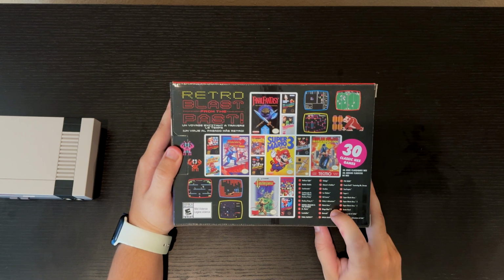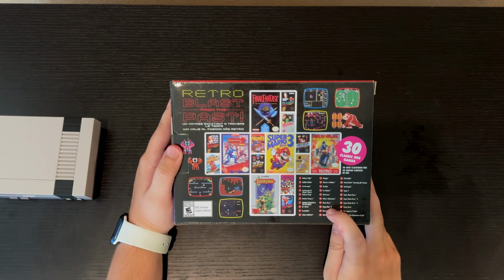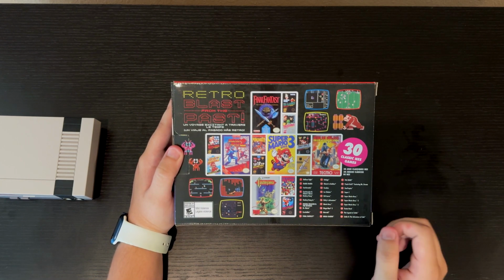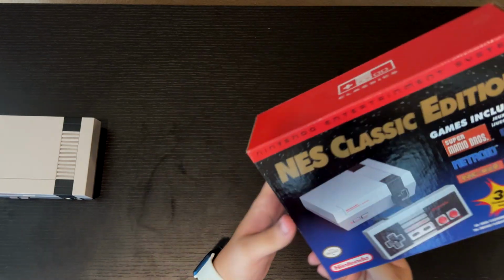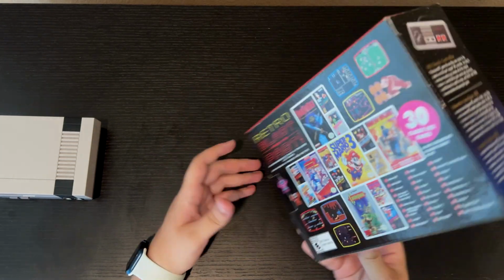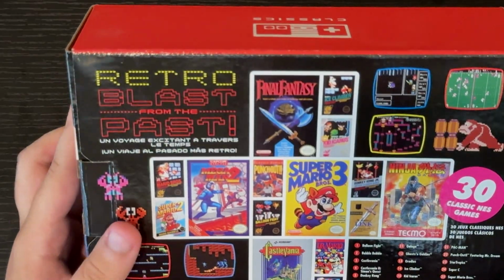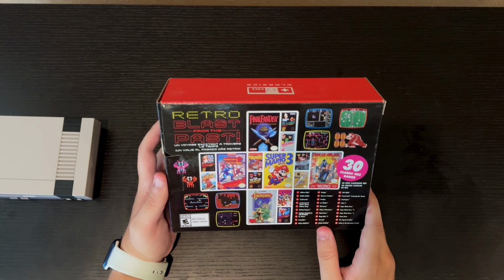Mega Man 2, classic NES game. Really good it was on there. Nintendo paid the licensing. Metroid, of course. Ninja Gaiden, the first one. Great game. Pac-Man, again, I think that was mostly because they wanted to put Pac-Man on the box here. That was like, oh, it's got Pac-Man. I think that was more for the casual crowd, because the NES version of Pac-Man is okay.